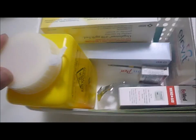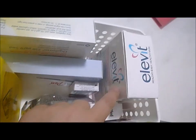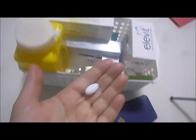That's it. In my little basket, I keep my Elevate, so it reminds me to take my tablet. And we're done. Day 5 injections finished.